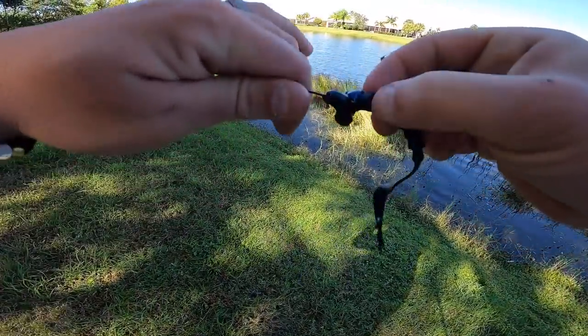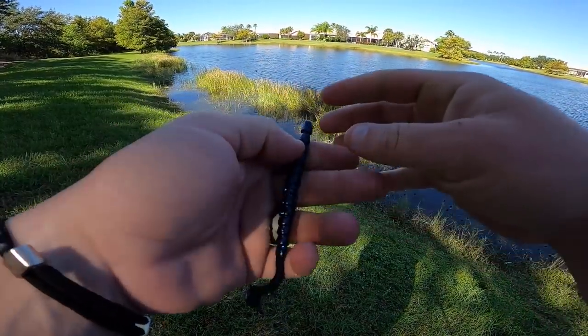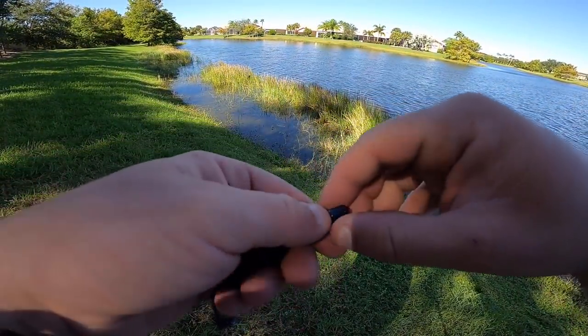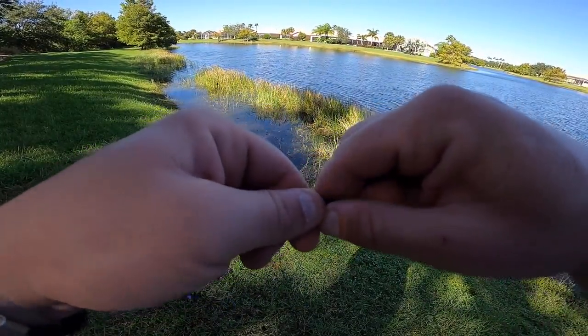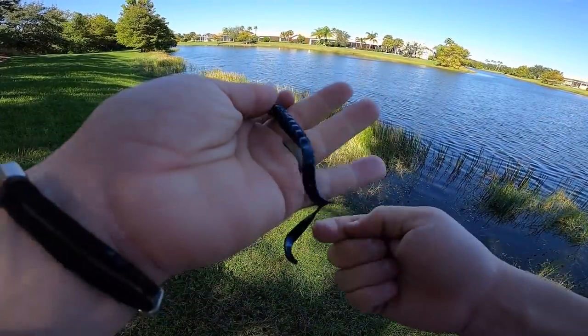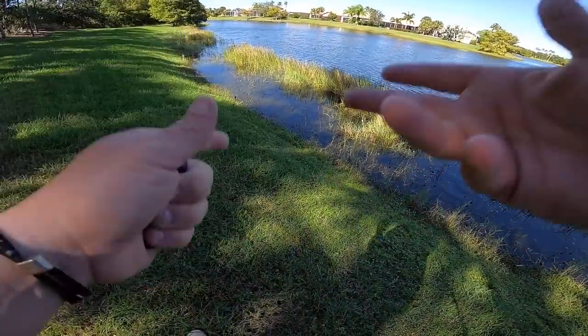Dude, he absolutely smoked this worm. And one thing that I like about these worms too is after you get bit like that and it tears up the top, look, boom, pull it off, got a brand new worm. This one gets tore up, pull it off, bop, brand new worm. Just like that. And you could do that over and over and over again. I love these worms so much. But let's change baits up.